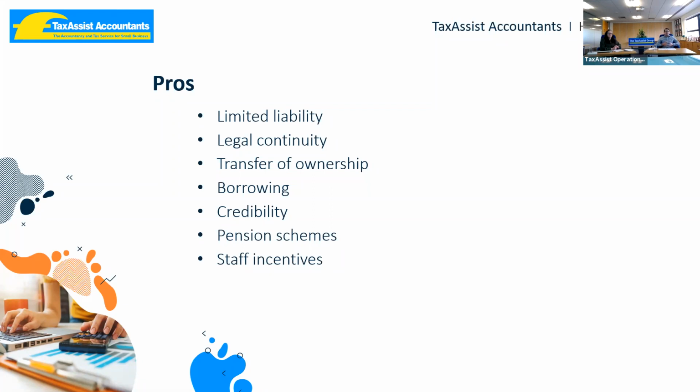Borrowing is a double-edged sword, because sometimes banks will want personal guarantees, but a lot of banks will approach limited companies on a much more credible basis, and with the accounts that can be prepared for a limited company, this can give banks much more assurance when it comes to granting borrowing facilities.